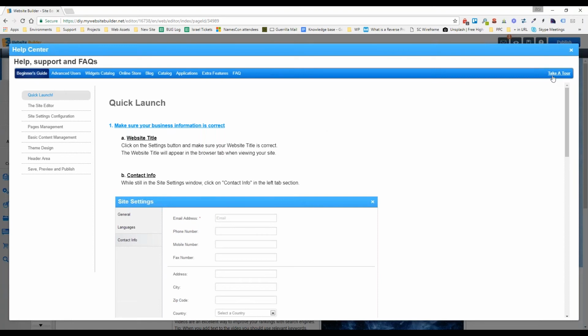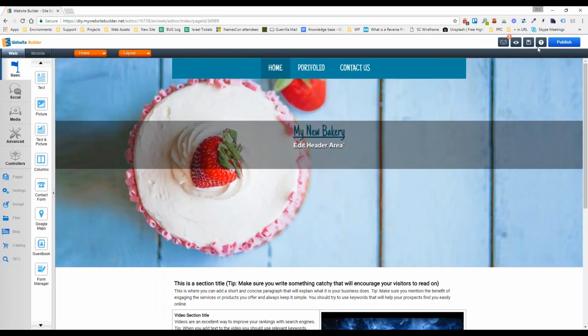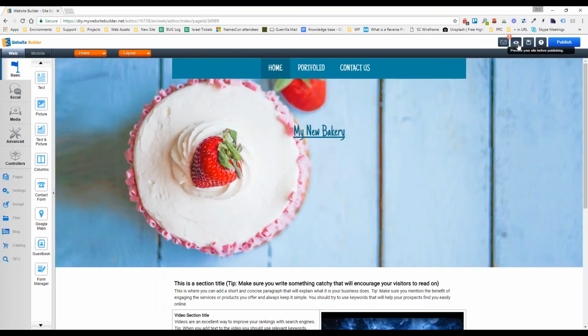So you can always take that tour if you wanted to initially, but you can also have all these instructions on where to go and what each individual thing, widget, e-commerce, catalog, blog, how each one of them works, how to build it if you have any questions. But they're very easy to use, so I don't think that many people would be using that.